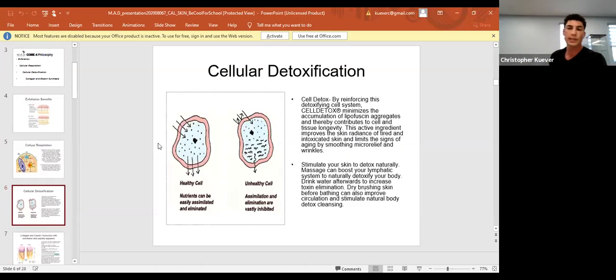Okay, our step three, cellular detoxification. We have a little picture here on the left-hand side. We have a healthy cell where nutrients can be easily assimilated and eliminated, and we have an unhealthy cell. Assimilation and elimination are vastly inhibited. Another peptide, cell detox, by reinforcing this detoxifying cell system, minimizes the accumulation of lipofuscin aggregates and thereby contributes to cell and tissue longevity.